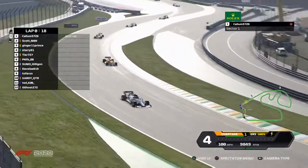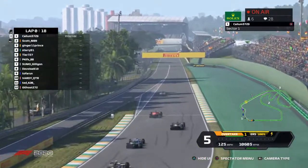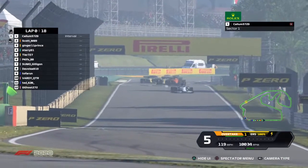Mark Taylor, Abu Dhabi is dreadful for pre-season. Yeah, I'd definitely like to see it in pre-season. It's a good testing track.